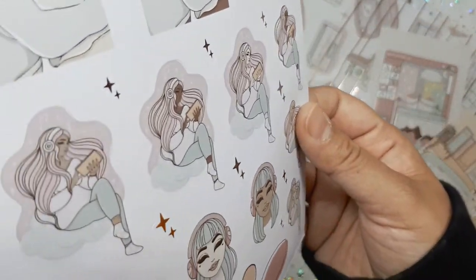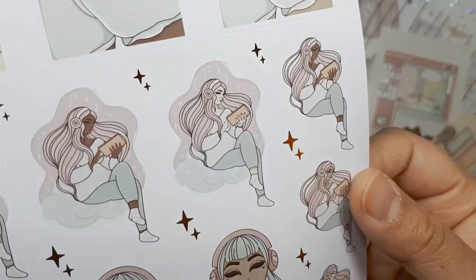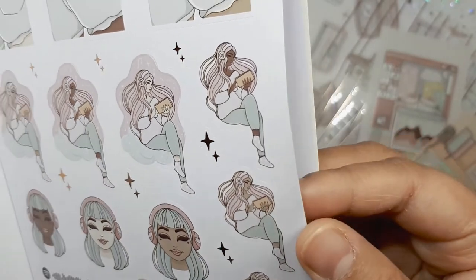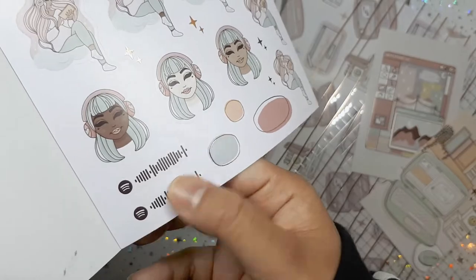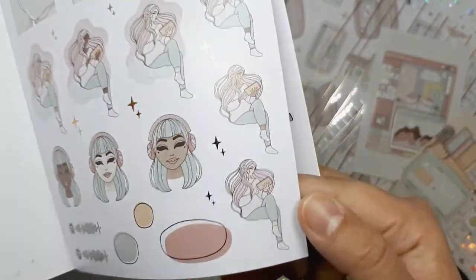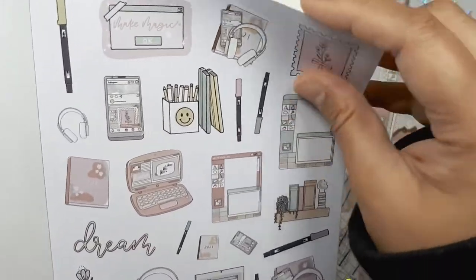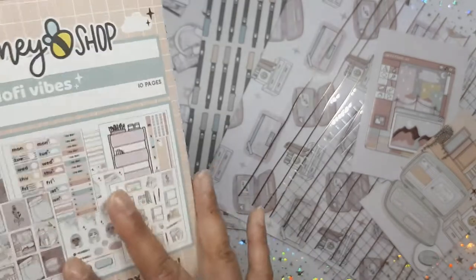The planner girls are just living the dream in their planner room with their journal and listening to lo-fi vibes. Oh, get out, get out, get out. I love it. The Spotify vibes. I love that. I love it. Oh my goodness. I love the sticker die cuts. I think they're so cute. It's a nice size. And that's it.